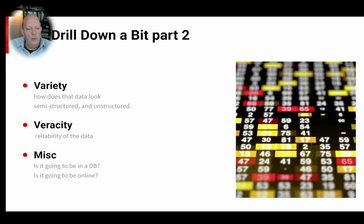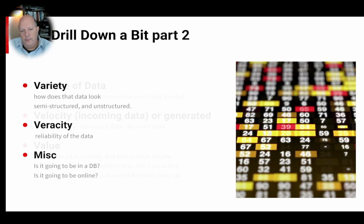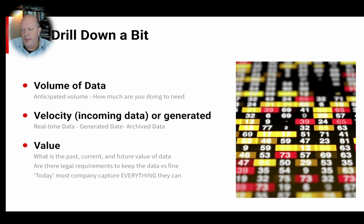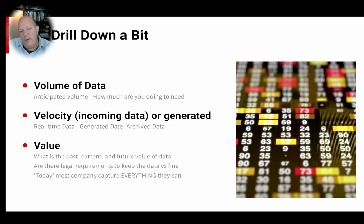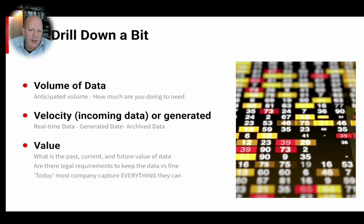Where is the data going to go? Is it going to be in a database? Is it going to be online? We look at Twitter. There's a ton of data. It comes in every second, thousands of tweets a second. But now, what's the value? I mean, if you could scrape every tweet for the last 24 hours, really, what would it show? What would be the value in 2 years of that?